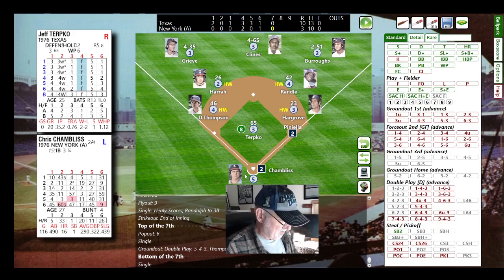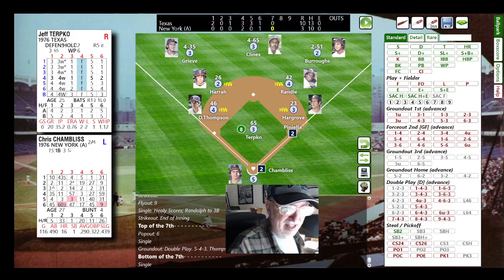Turpco, Jeff Turpco. He's a right-hander. Let's see what kind of stuff he will have. He will have his C stuff. Good for the Yankees. Not great for the Rangers. He's facing Chambliss here. Bottom of the 7th, 10-3. All we need is for him to throw strikes. Here's the pitch. And that's going to be trouble. That's down the line into right field corner. And that ball is caught. So it's a fly out to right.